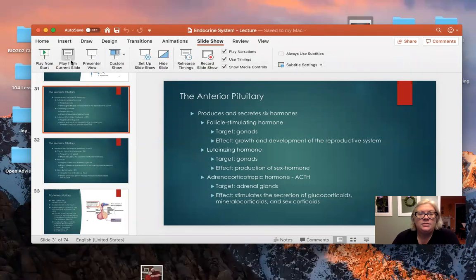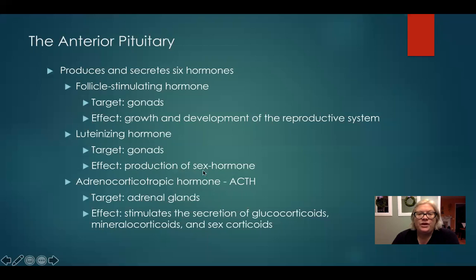Hey guys, so we're picking up where we left off. The last lecture I kind of ended with a, holy crap, what is that seventh hormone that the anterior pituitary gland produces? And I couldn't think of it, and I was starting to get a little worried. I was like, oh no, the teacher doesn't know the answer. But the reason why I couldn't think of it is because I messed up the slide.